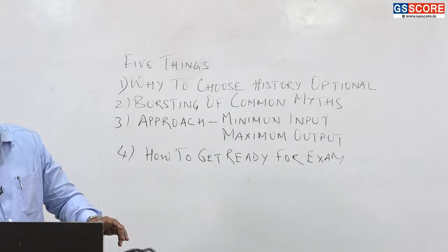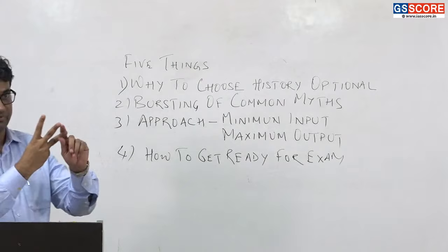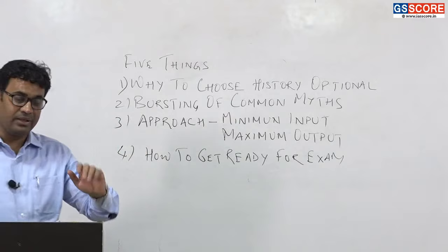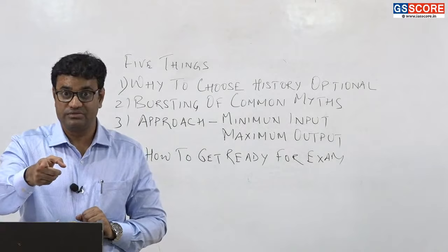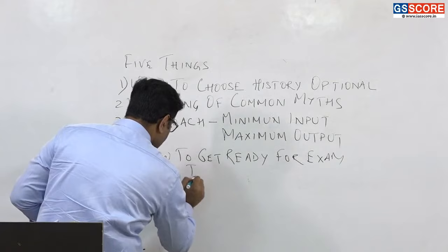It's clear. Approach. Next is how to become ready for examination. Three things are to be kept in mind. First of all, conceptual clarity. Second is PYQs, previous year questions, and then comprehensive writing practice. That will place you in examination condition. Now this is done. Now coming to the last stage. Once you are prepared for the exam, it's not enough. Now you have to excel in the examination. And to excel in the examination, you have to achieve peak performance. Now how to achieve the peak performance?